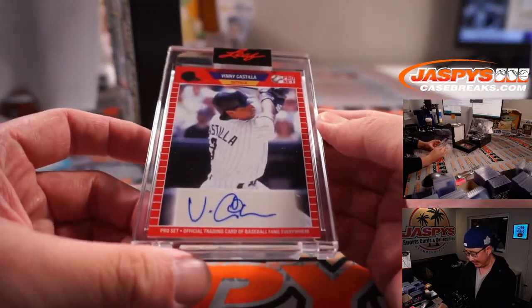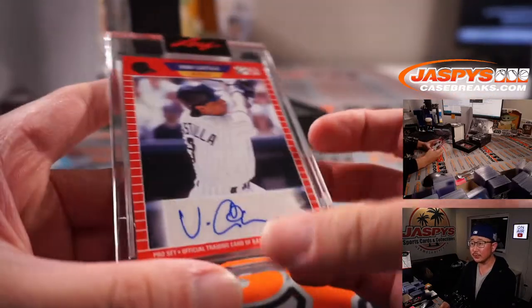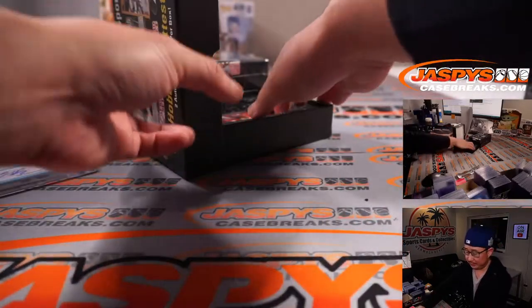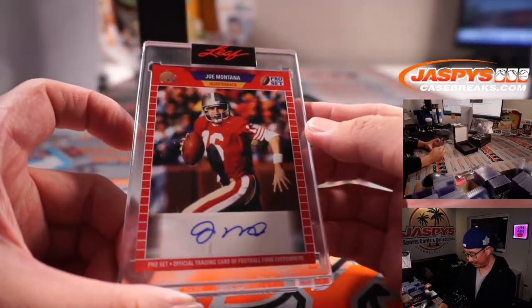There's Vinny Castilla, V. Christopher with the letter V, last bomb mojo. Not numbered. Next one is Joe Montana, J. Bennett with the letter J.